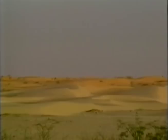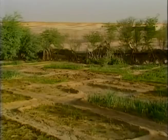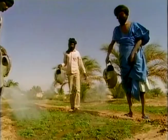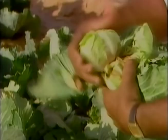Near the well are a number of garden plots surrounded by palm trees. This cooperative farm has been funded by the government in an attempt to stabilize the lives of the nomads. Even in the Sahara, vegetables will grow if there is enough water.